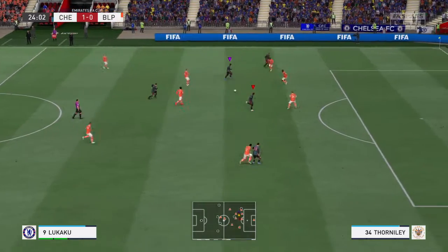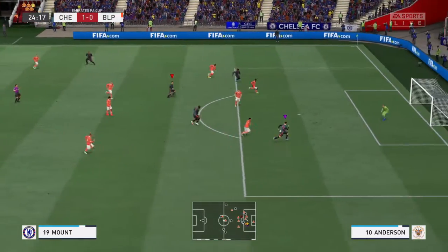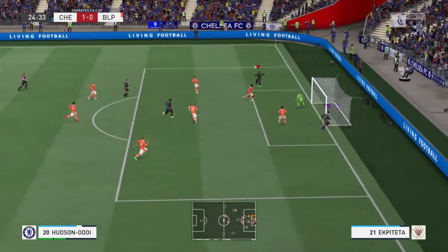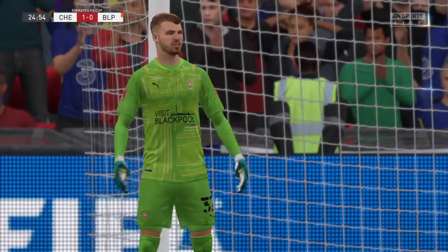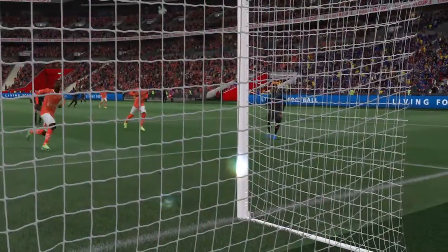And Chelsea moving the ball forward. What can they do from here? It should be! Oh, really sound goalkeeping. Well, that's such a good save, isn't it? How did he keep that one out?